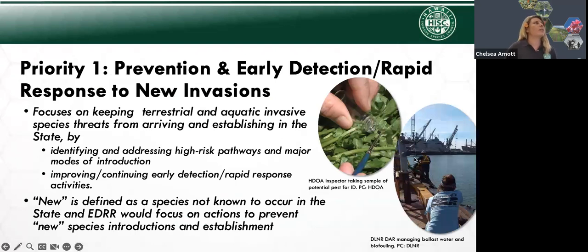So going into these funding priorities, you'll see that the first slide will give an overview of what this strategy is trying to achieve. And then the next slide is just some examples of actions that would fall under this priority. And they're not exclusive to those actions. So if you have something that doesn't really fit into those actions, but you think it falls under this strategy/funding priority, that is still justifiable.